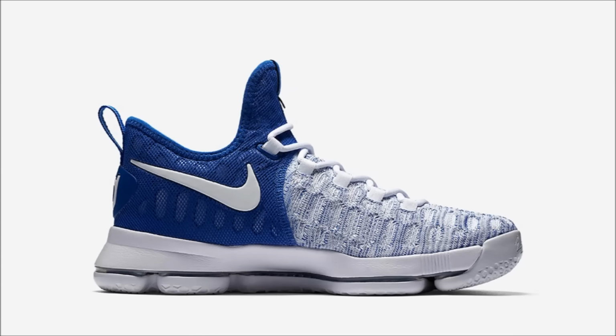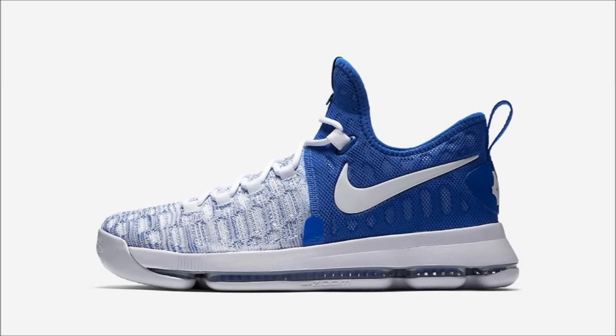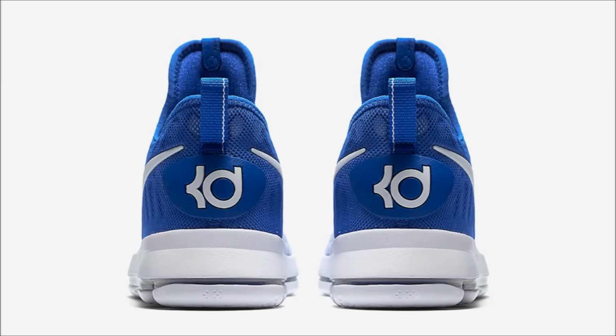But back to the shoe, this pair is the KD9 Home 2, which is dressed in a simple white and varsity royal upper that sits on a white mid and a white outsole. This home model drops February 16th for $150.